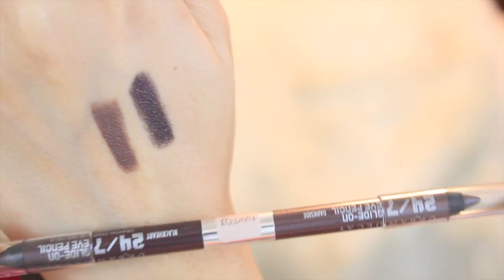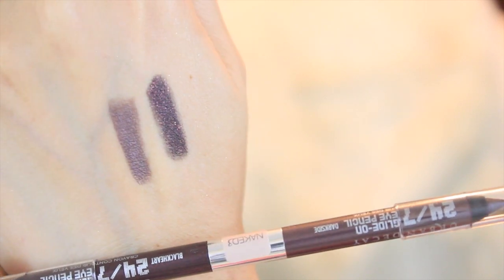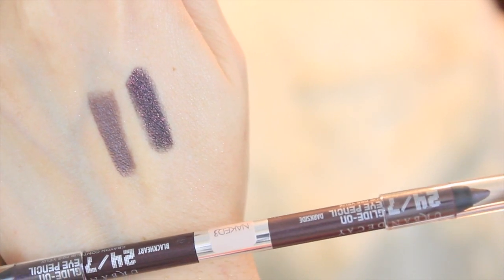I don't even really know how to describe it. It's like a brown black, but then there's this burgundy purple glitter inside of it, and I just thought it would look amazing for a night out. And then the other side has Dark Side, which I think I actually already own, but that's okay. It's more of a taupey brown color that has a metallic sheen. But all right, so that covers everything from Sephora.